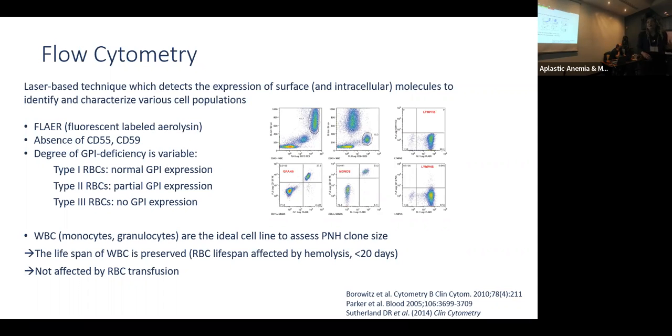I showed you that PNH can form different populations in different cell lines. The most stable, the one that we want to look at, is the white blood cells. And that's for a few reasons. The white blood cells are more stable because they're not being affected by transfusions. So in patients who are getting transfusions, that can affect their flow cytometry results. And then second is the white blood cells are not affected by hemolysis. So they're not being burst and broken down like the red blood cells are.